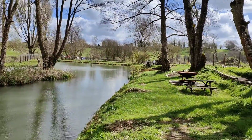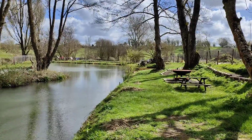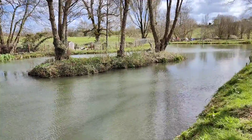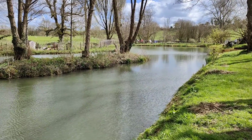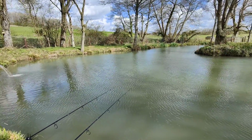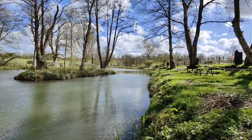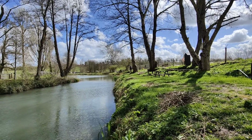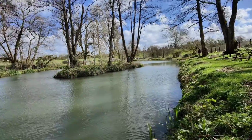I don't know if we can give Lee a little wave. No, they're not going to wave back at the moment, but we'll catch up with them in a minute. Really nice little venue, perfect for a little bit of a social. Let's just hope there's some fish to go with it. So it's about 11:45, just done a bit of a reset. See Lee looking over, see if we can get him to wave. He's still not going to wave. There we go, he's given us a wave.